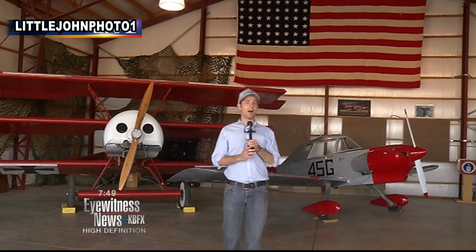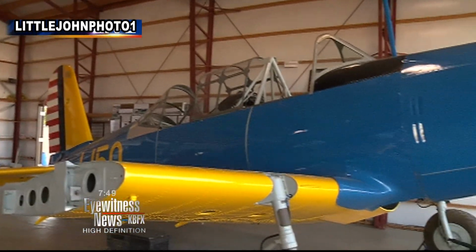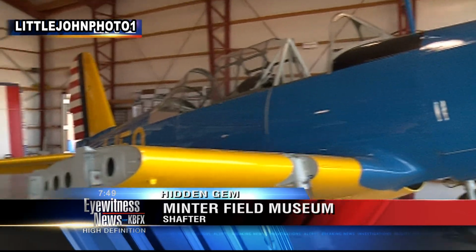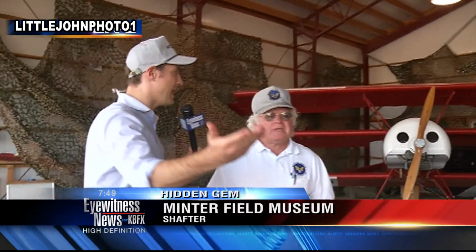Well, I tell you what, I was having a little fun during our tease a while ago. Inside this plane, you're going to learn a lot more about. I really don't know what it is. I just know it's like a training type plane used during World War II. Ronald here is with me to explain inside one of the hangars here at Minter Field. Ronald, what do we have here inside this hangar?